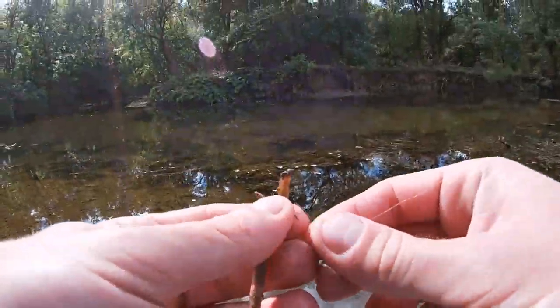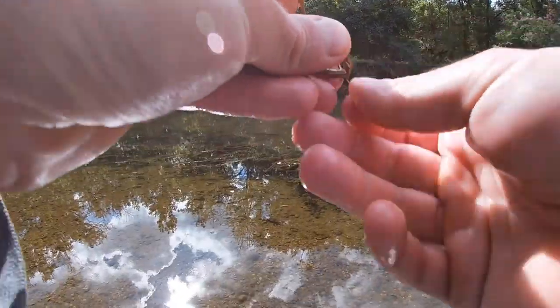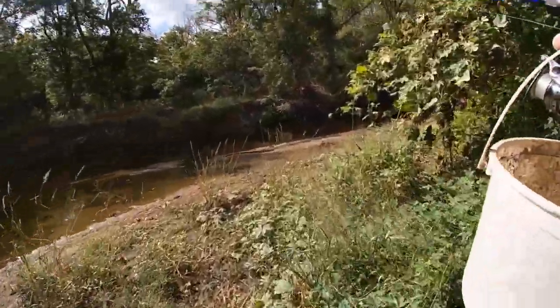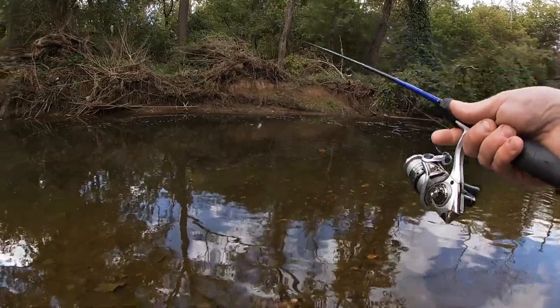Let's hook up the first worm, first victim. Oh man, these are some brittle little worms. Well, surprisingly, there's nothing here. It's like a better spot anyway. All right, there's a couple little sunfish out there.